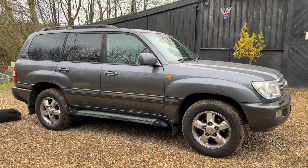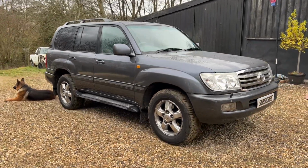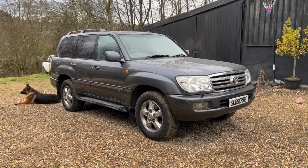There's not a huge amount to do to it. Yes, cosmetically there's a few jobs, but really there's the suspension works. It's all got air suspension and everything. That all works absolutely perfectly. It drives absolutely beautifully. Can't fault it in any single way.